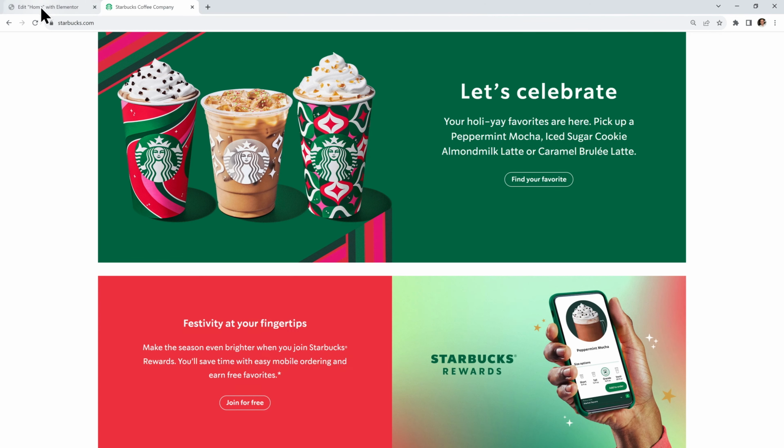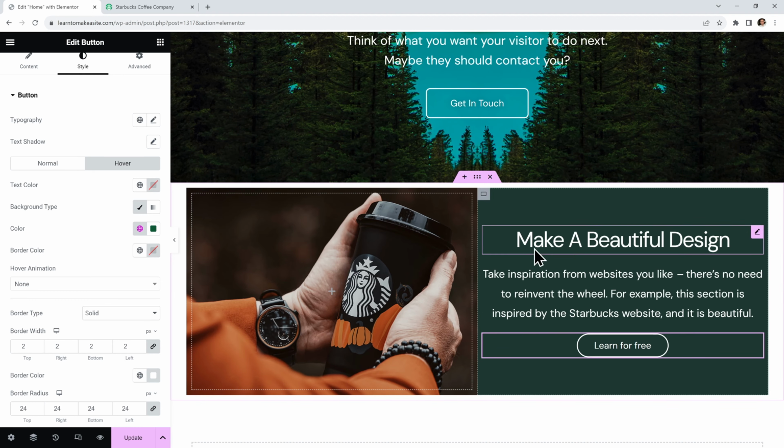In fact, our whole new section looks inspired by the layout of Starbucks, but we've added our own personal touch to it. And of course, we've used Starbucks as our example, but you can follow the same idea to take inspiration from any other website that you like. So let's close the Starbucks tab, and from here we can do a lot of cool things to make this new design even better, and to make it our own.